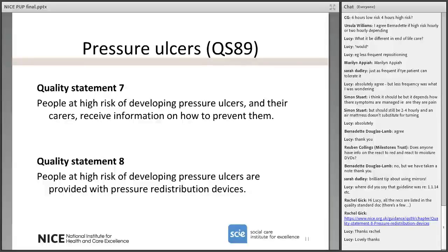I sound like I'm selling Reactor Red DVDs here for training. I personally found, I've been training for a long time, and I found the Reactor Red DVD invaluable, particularly for building on that knowledge for everybody, so that everybody has a very basic understanding of what the equipment is, where it is, what it looks like, what checks to do, just making sure that a foam mattress isn't split, a foam cushion isn't split, and that it goes from one chair to another. Really simple, basic things that can actually make huge differences to people who are at risk of developing these things.